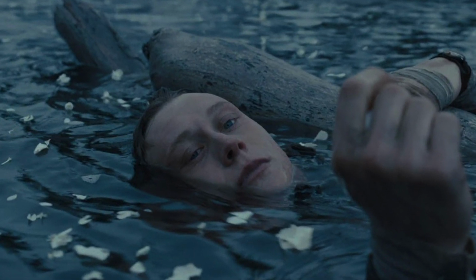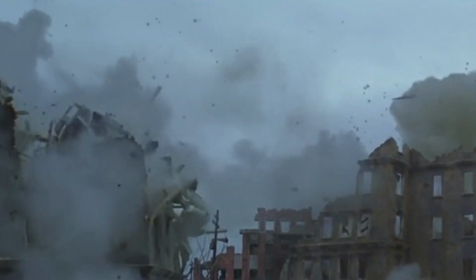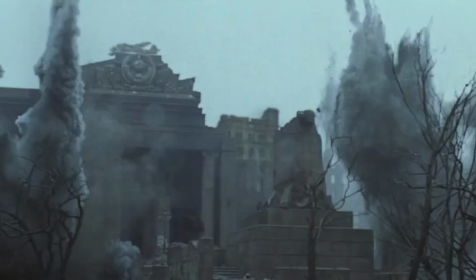Oops! In the film Enemy at the Gates, a group of Junkers 88 bombers can be seen on a bombing run over Stalingrad. However, the planes are flying way too low. As a result, they are barely clearing the rooftops of the buildings they are bombing. At that height, they would be damaged by the explosions and debris from their own bombs.